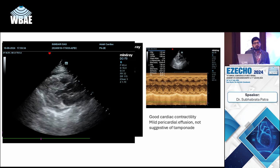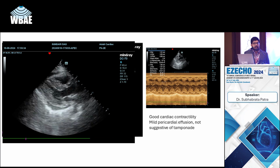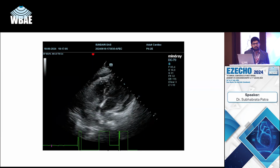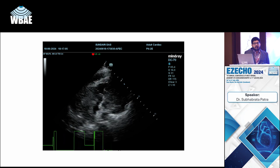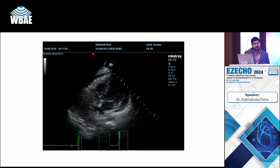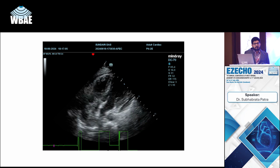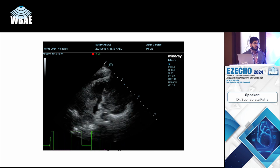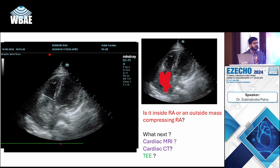So this is the parasternal long axis view, which shows good cardiac contractility and mild pericardial effusion. There are no features of tamponade. And this is the 4-chamber view showing the right atrial hyperechoic lesion. The APTT was 46 seconds, where the control was 23. The hyperechoic lesion did not resolve, and to our surprise, it was actually increasing in size.